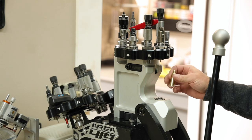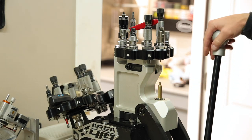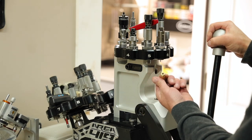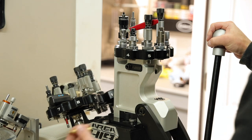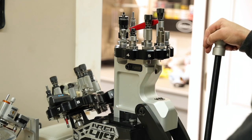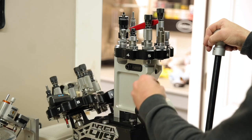But for now, we just have a standard RCBS shell holder in the bottom. We're gonna put our 6mm case in there and run it through the decapping die and knock the primer out of the bottom of the case. So we have a whole bunch of brass here to process. So we'll run through a few of these and then we'll talk about what happens next.